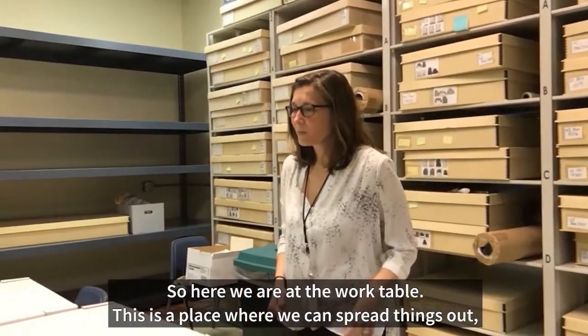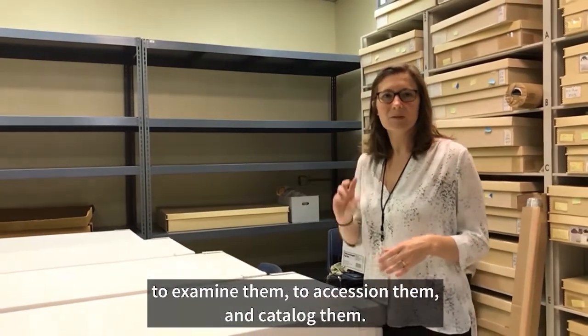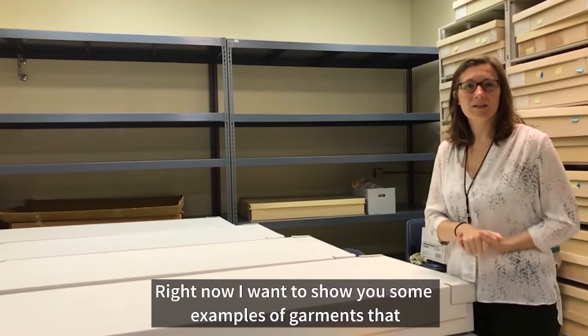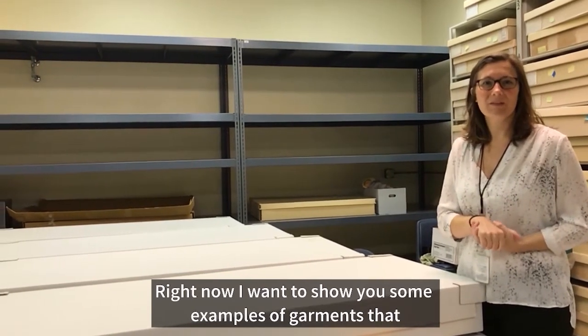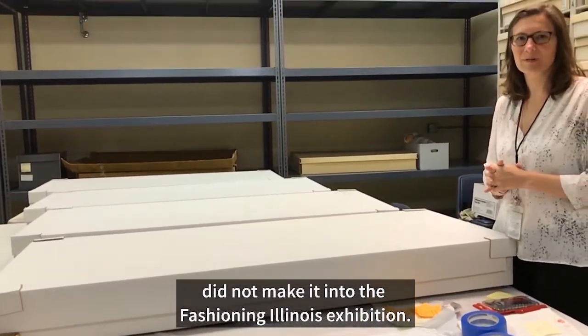And so here we are at the work table. This is a place where we can spread things out, to examine them, to accession them, and catalog them. Right now, I wanted to show you some examples of garments that did not make it into the Fashioning Illinois exhibition.